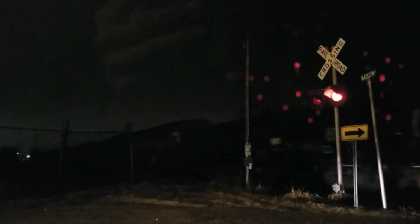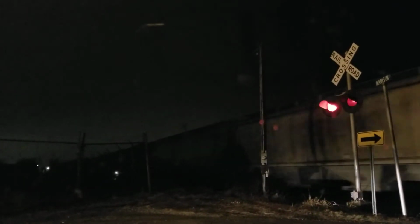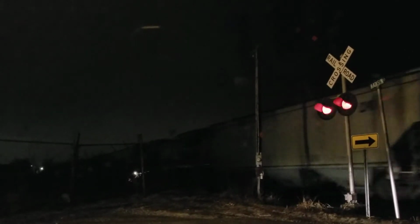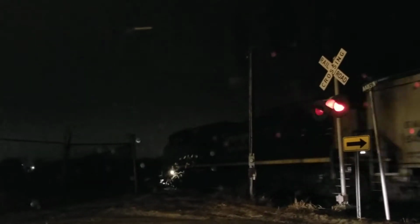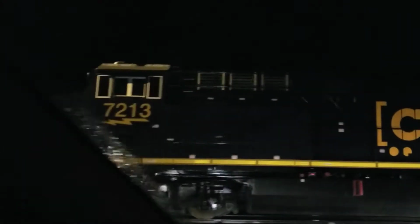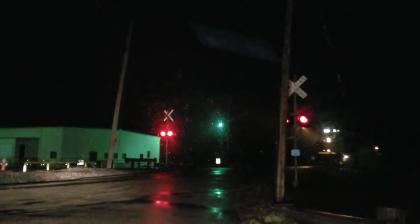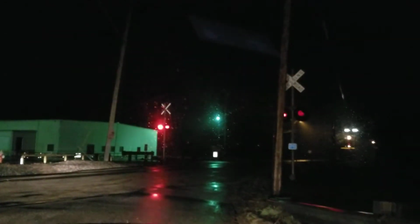Alright folks, I think I see our DPU coming. Yep, this is at the end of the train here. Here it is folks, CSX 7213. Let's chase this train a little, shall we?